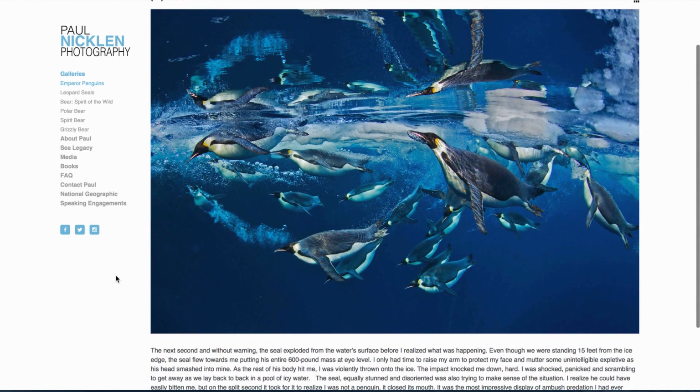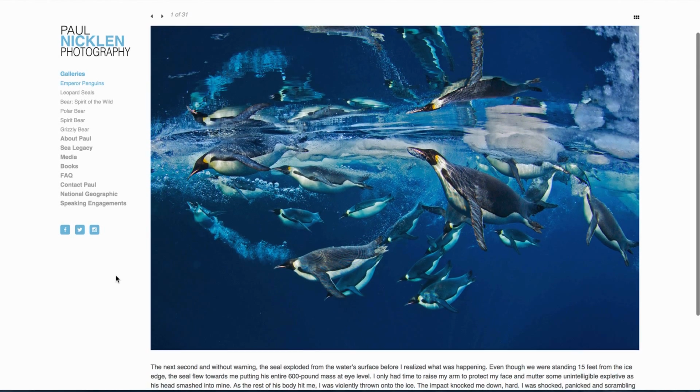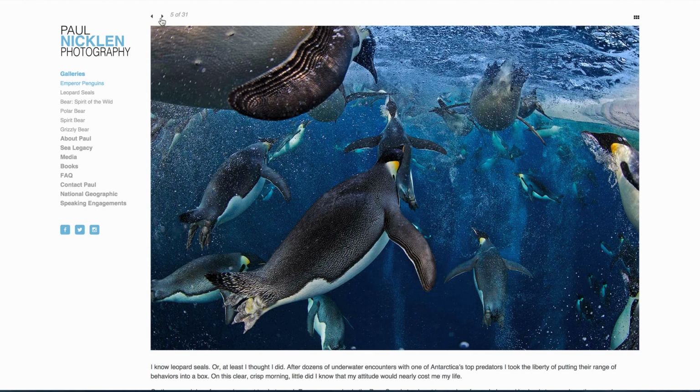Let's go through this portfolio. I will link to everything in the show notes, so you can click on these and explore them yourself. The copy's good. The images are brilliant. First of all, he's an extremely talented photographer, but second of all, his work shines through. Look at the design of this website. It's very simple. It's very elegant. It's very classy looking, and it's easy to navigate.